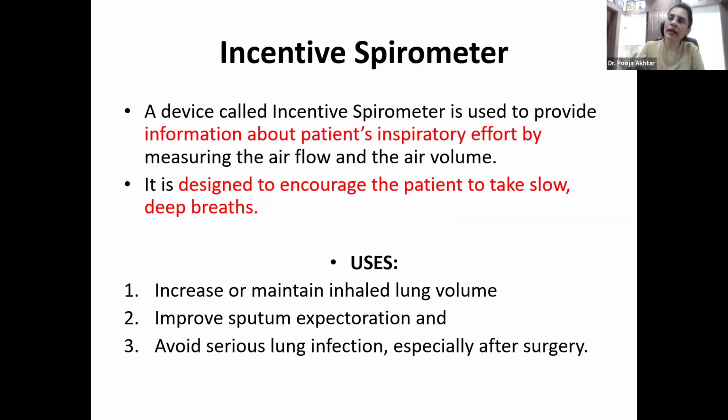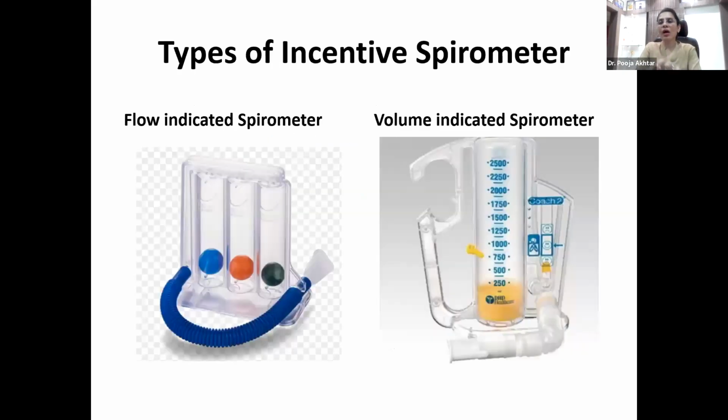And because we are clearing the mucus, we are giving them deeper breaths. So we are helping the patient to get rid of any lung infections or not catch any infections after the surgery. Now we all know that this 3-ball spirometer is rampantly used in the market, and hardly anyone uses the other one. The 3-ball spirometer is a flow indicated spirometer. It has got fixed flow, wherein we have 600 cc, 900 cc and 1200 cc.